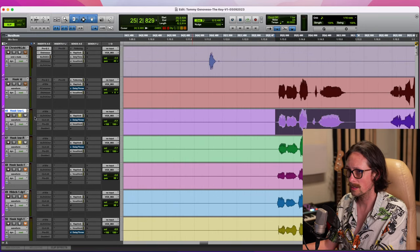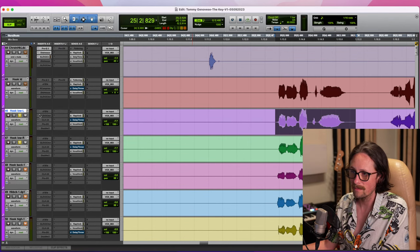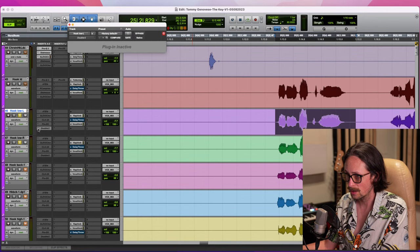Weirdness. This does not need to be a problem, it's probably because of the plugins. Sometimes when you have stereo plugins, it'll make this a stereo track. The doubler, for example. Let's just delete him, and you'll get back to a mono track, okay?